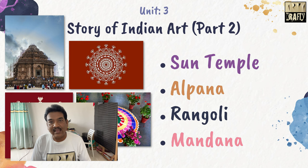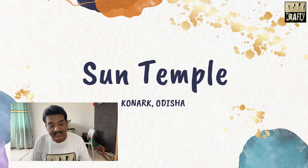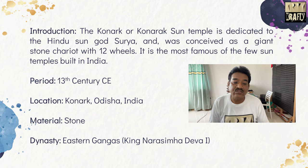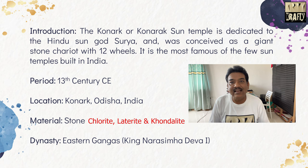Konark Sun Temple is dedicated to the Hindu sun god Surya. It's a giant stone chariot with 12 wheels. It was built in 13th century CE by King Narasimha Deva I. It is situated at Konark in Odisha state of India. It was made up of three types of stones, chlorite, laterite and khondalite.